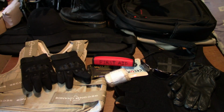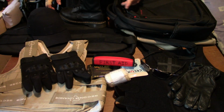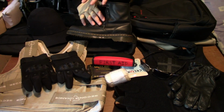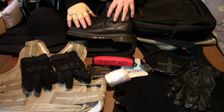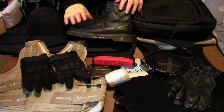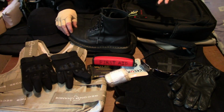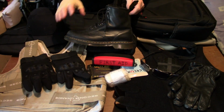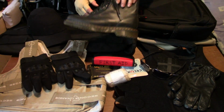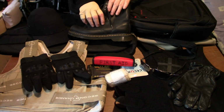I'll go over everything I've got here, and there are a couple of things I don't have which I can mention as well. So we'll go over some of the things I mentioned in the last video, which are boots. Boots are always really good. They're heavy duty boots. You can wear steel toe caps for good protection. Boots are just a good way to protect your feet, your ankles, and you know, they are very hard wearing.